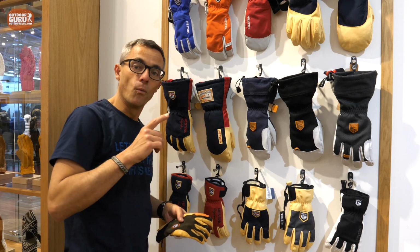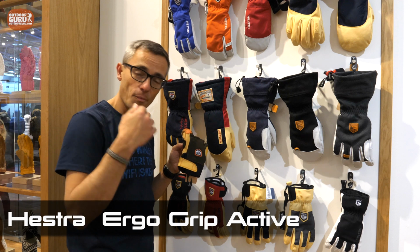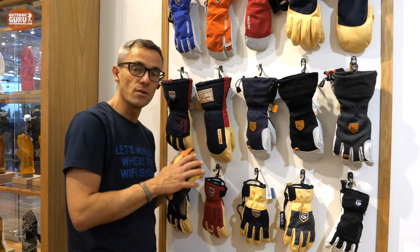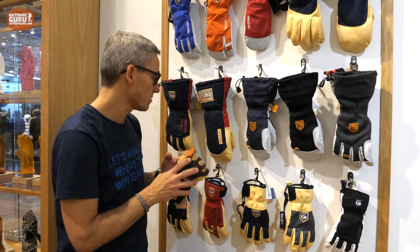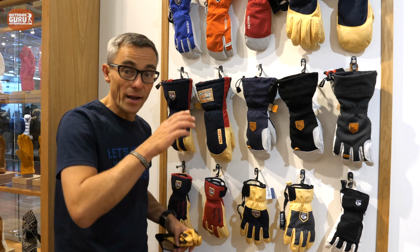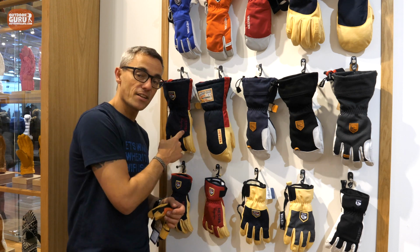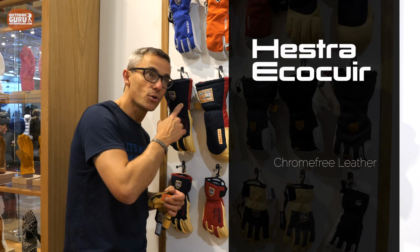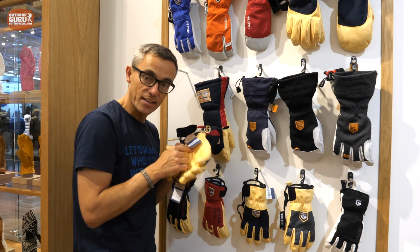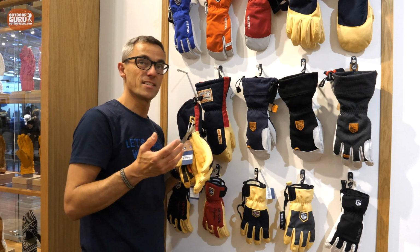If you have been following me for a while, you might have seen this glove in some of my videos. It's a Hestra glove and I use it when I'm chopping wood or doing stuff in the snow, because it's a nice, insulated, warm hand shoe for a lot of different seasons. Now, this one, the leather is not chrome-free leather. But now Hestra is changing things into a more sustainable one. The new collection is built out of eco-quero leather, which is tanned without chrome, so that's a good thing.